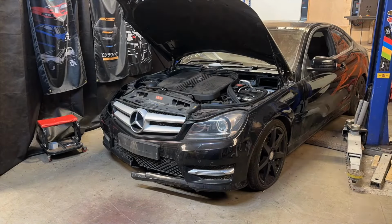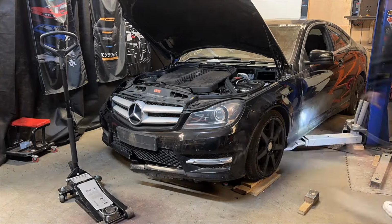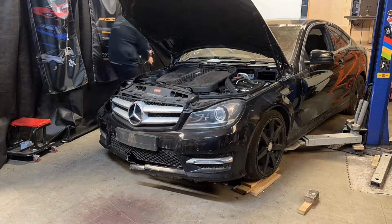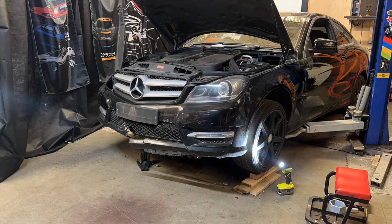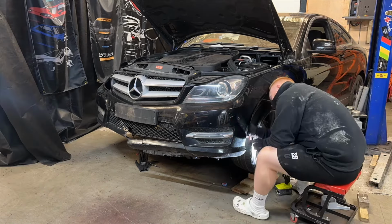So all we're doing now is just getting the car on the ramp. Unfortunately, because I had the issue with the tyres, 3 out of the 4 flat, when we pulled the car in on the ramp, I didn't position it where it needs to be. So we worked around that, basically jacked it up on the one side, ramp on the other, just allowed me to get it up. And then all I'm doing is stripping the front bumper.